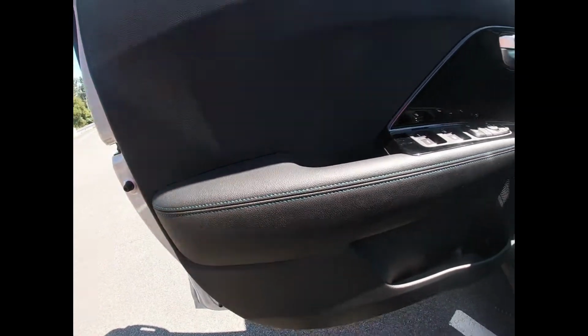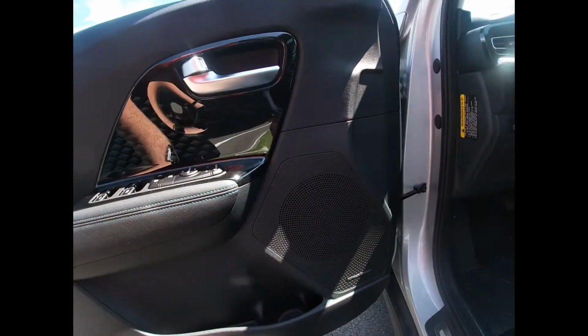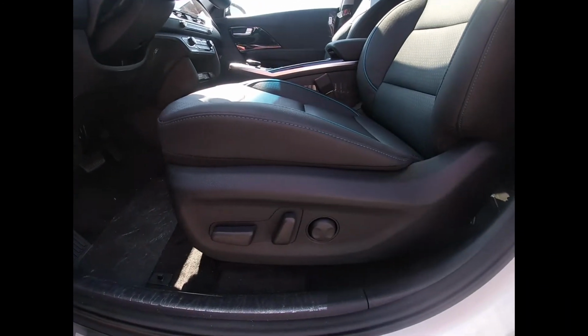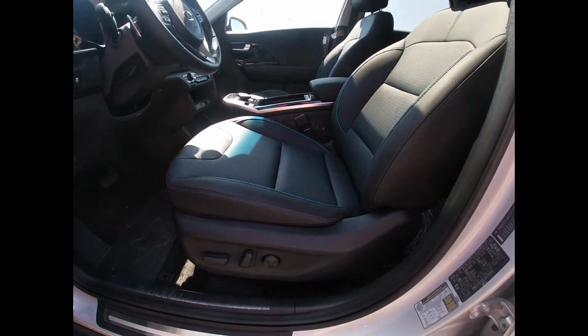Nice piping with the blue piping there, still going across, still going with that theme of the blue for electric. You also have the Harman Kardon sound system here, very nice sounding sound system. Come on over to the seat. You have a power seat here. This is 8 ways of motion, forward, backwards, up, down, lumbar support there as well.